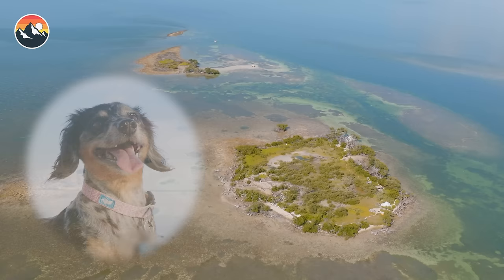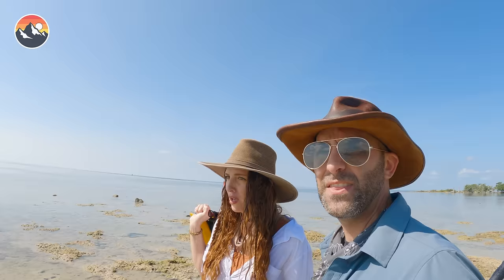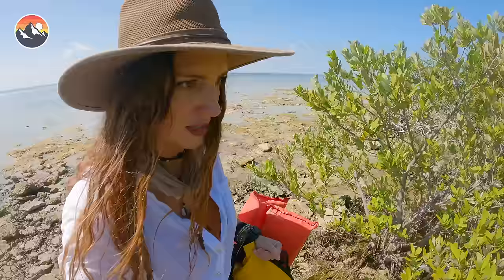The first thing that we want to do is circumnavigate this piece of land. So what we'll do is I will give you a GoPro. You go one direction, I'll go the other. Let's see what additional resources we can collect. I'm a little hesitant right now.